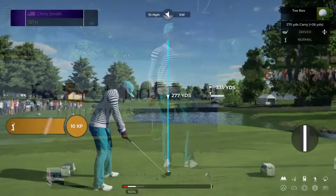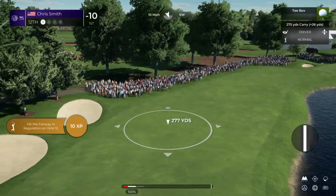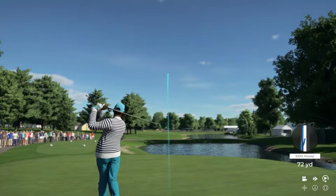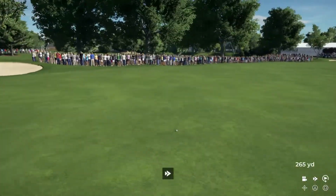Teeing off here on the 12th hole. Do you attack it and try and increase your lead, or do you lay back and play safe? I like to attack it. What do they like to do? That one's heading down Broadway.